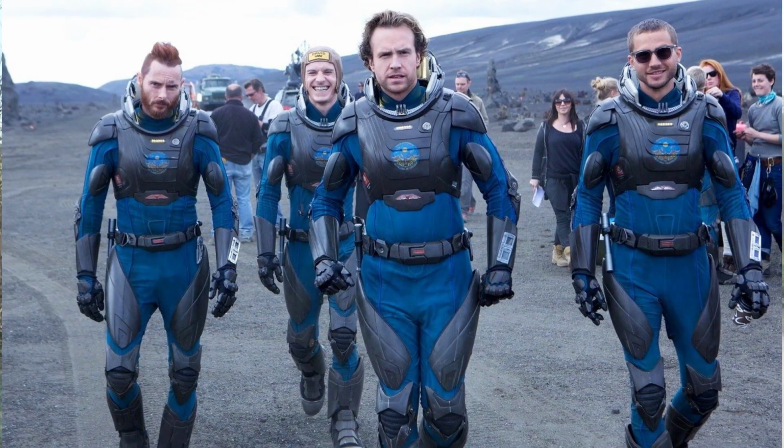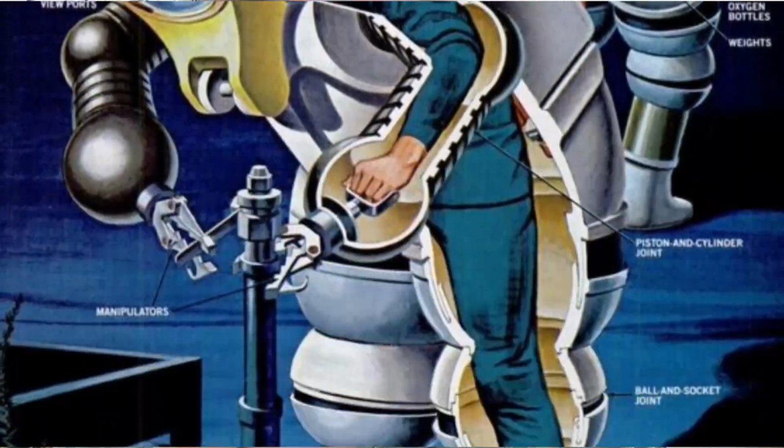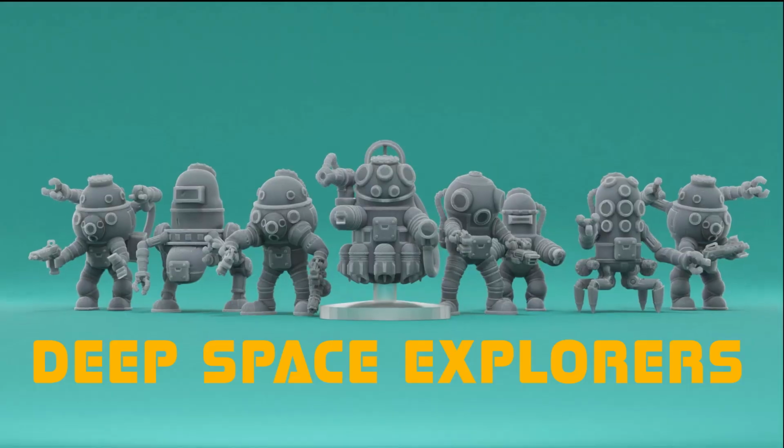So some sort of bit of fabric between you and deep sea ocean pressure, massive gravity, it's just not going to work, is it? We need to be more like atmospheric diving suits. That's what we need to be more like, isn't it? Think about it like that. That's what a spacesuit in the future would look like. So this is what I propose, yeah? Miniatures that look like deep sea atmospheric diving suits.